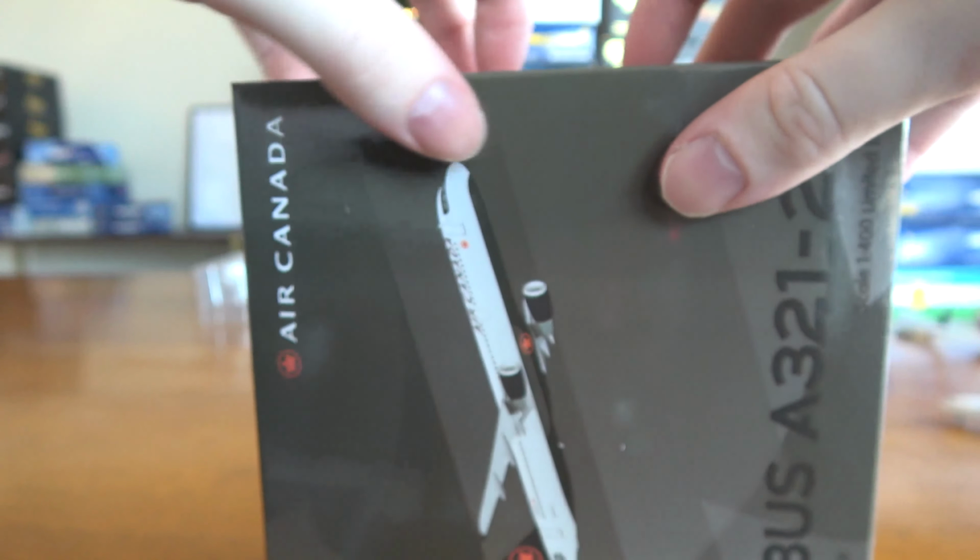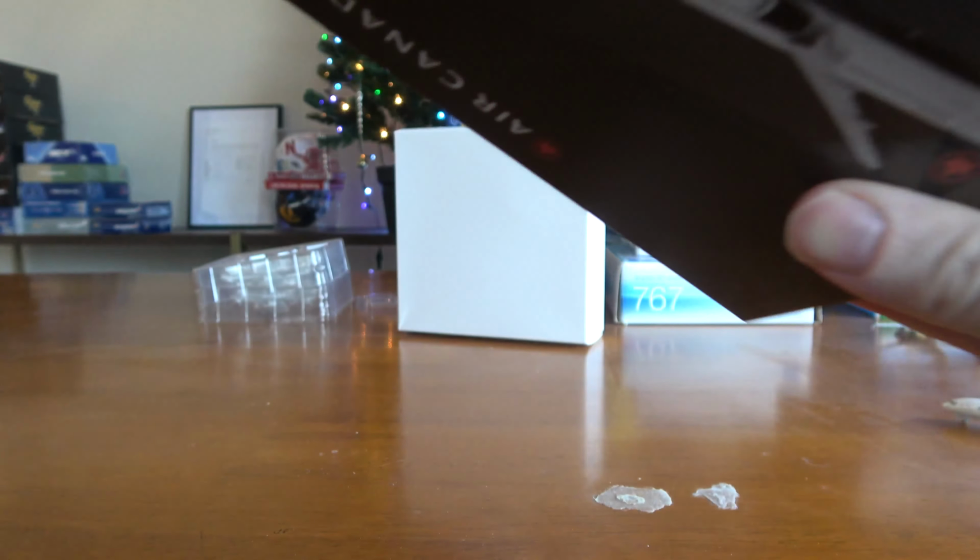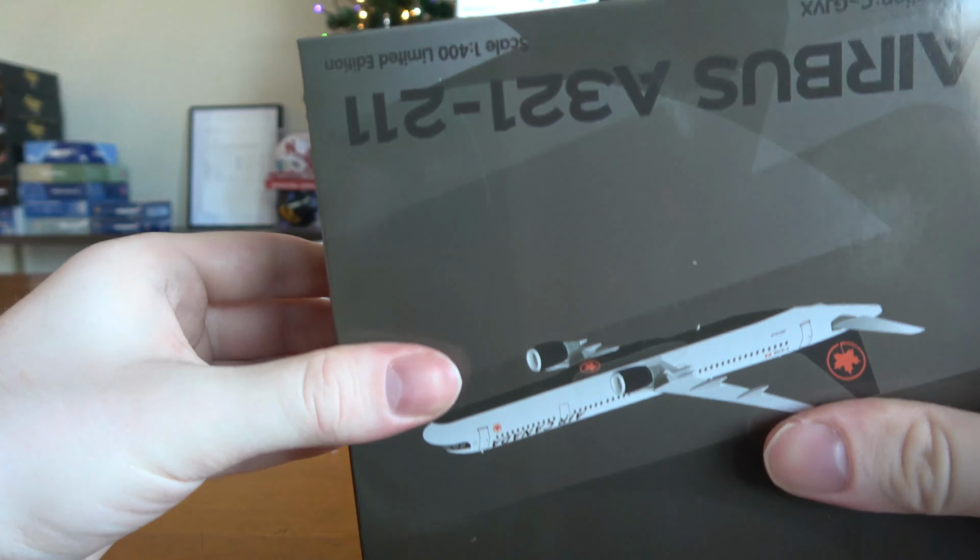Okay, so this is difficult to open. There's a solid object. I've heard that some of these actually come in wood boxes. I'm wondering what's in here. It's very difficult to open this. No, just foam. Okay, so it's an all foam layer in here. Not typical. Usually you see all plastic in 400 scale.